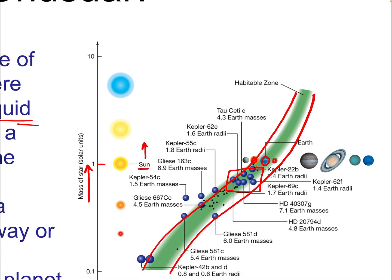All right, including this one here, Kepler 69c, that not only is in the habitable zone, but is Earth-like with only a size of 1.7 times the Earth radii. All right, so pretty neat.